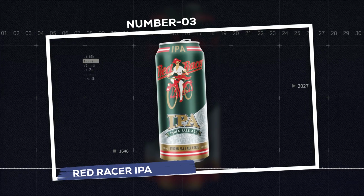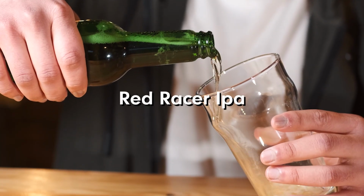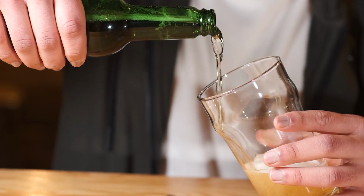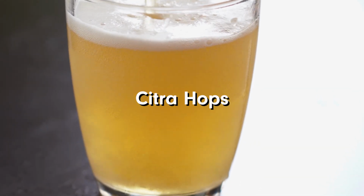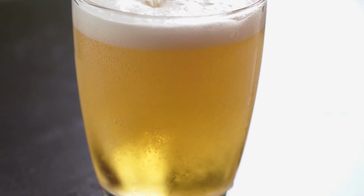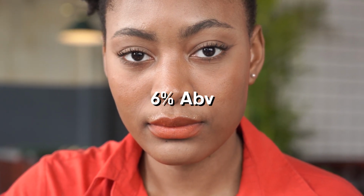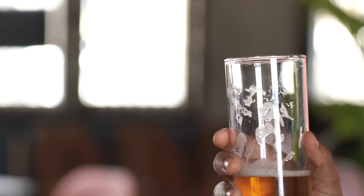3. Red Racer IPA. Next up is Red Racer IPA, a true craft beer from Central City Brewers in Surrey, British Columbia. This IPA brings bold Citra hops that deliver a citrusy, piney punch with a balanced bitterness. It's approachable for IPA newbies with a sweet malt backbone to balance the bitterness. At 6% ABV, it's a great choice for those seeking a flavorful IPA without going overboard.